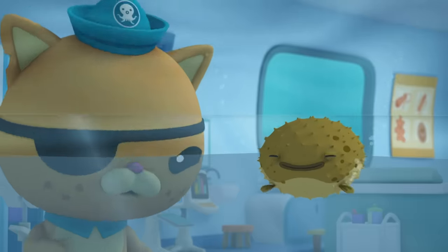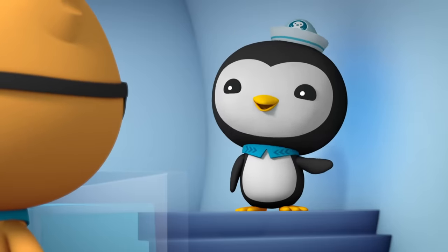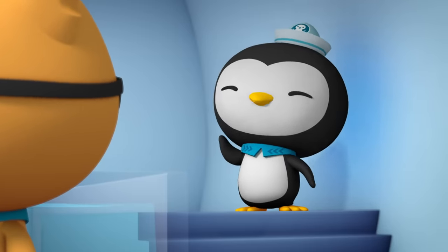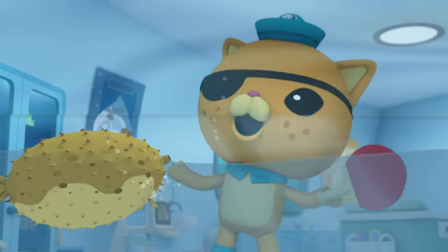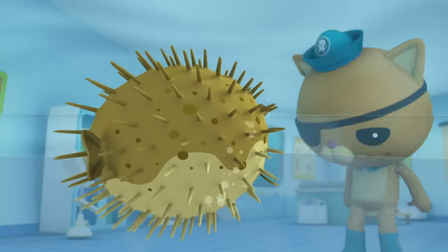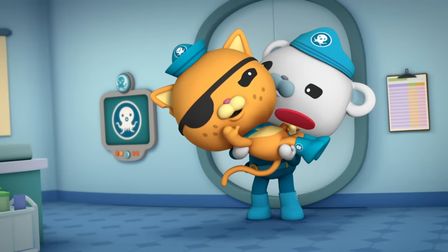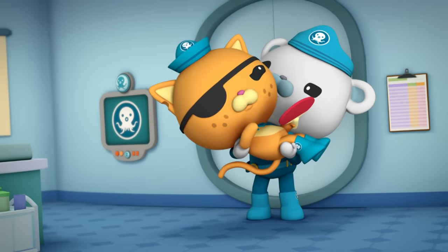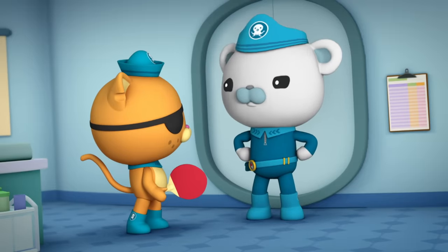You! One eye's looking this way and the other's looking that way. A porcupine puffer's eyes can look in 2 different directions at the same time. Careful not to startle Puffy here, or else he'll... Yeah! Hello, Captain. I was just practicing me sword fighting. Ah, with a table tennis bat.